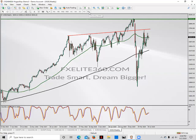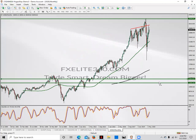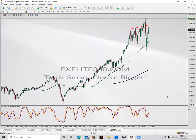And we have the monthly. Same thing, monthly. I mean, I just see price going up higher. Nothing much. This was the low right here, and then this right here was the low, and then we have market just going up, and we also have these levels right here that we haven't broken yet, but it's having a hard time for the market to break at the moment.